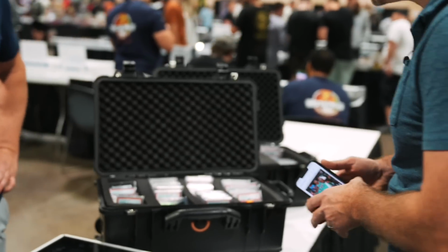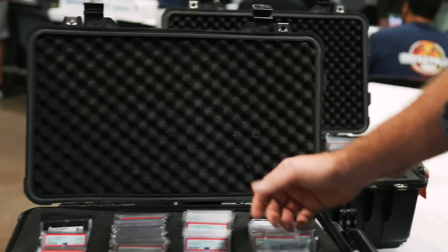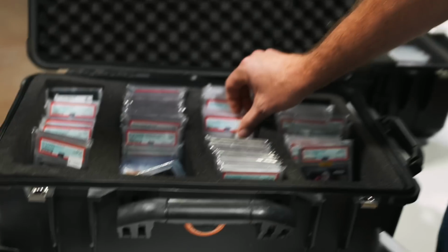All right, guys, so I walked by Chris's booth, and the first thing that caught my eye was his incredible selection of Kabooms and Kaboom Golds. You know how I love those cards. But then something totally different caught my eye. I'm walking over here, and he's got a box out of additional cards that he's looking to sell.